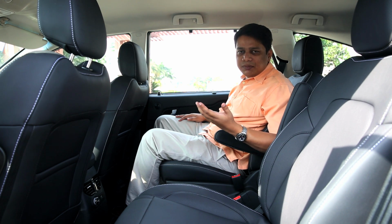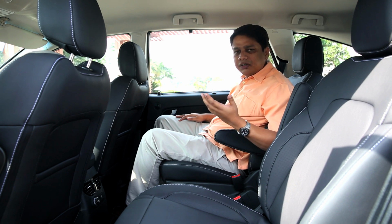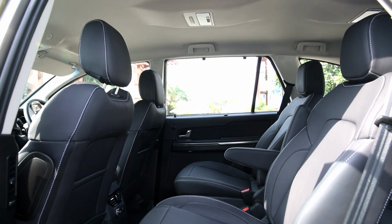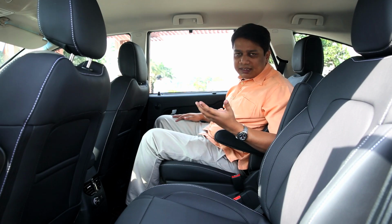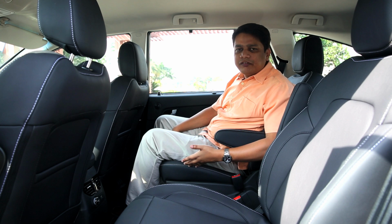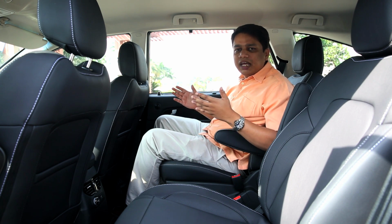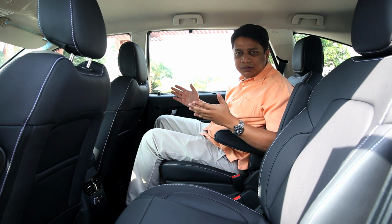Well, and why do I say that? Well, because these seats offer you great support. They really feel like you are sitting at your home in a big and luxurious sofa, and the support for the lower back is excellent. The seat squab is very well cushioned, and it's pretty long as well as wide, which means that even the heaviest of passengers will feel very comfortable in it.